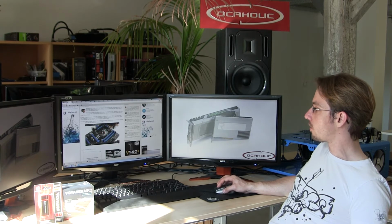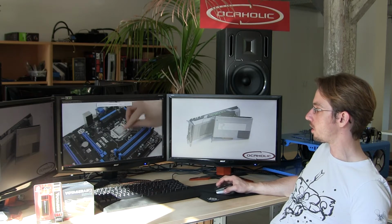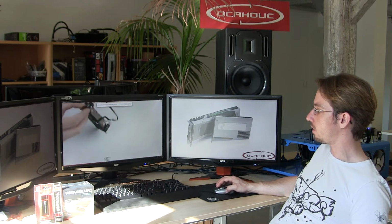Next up we have a cooler from SilentiumPC. That's actually a very small Polish company that has decided to start developing cases and coolers. This time they're showing a small form factor cooler. Here is a video they published on YouTube where you can see the cooler. It has push pins, so it's very easy to mount.